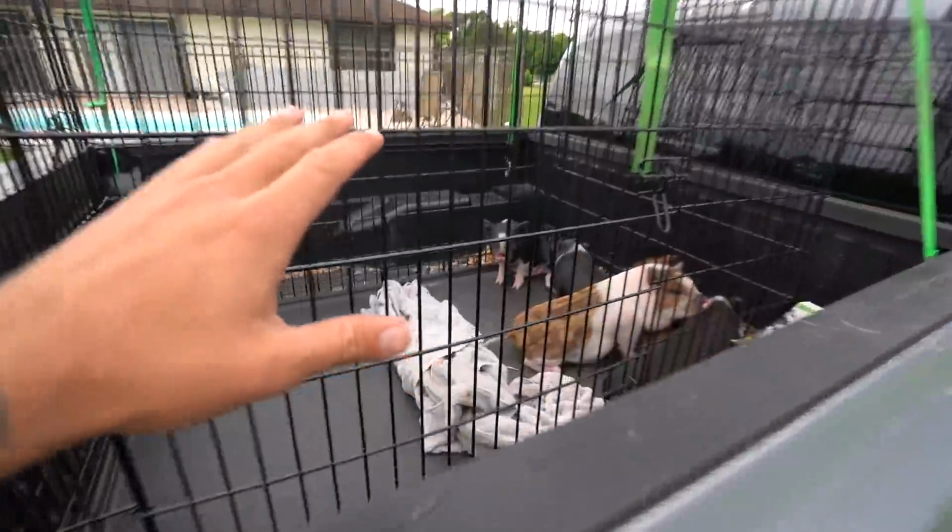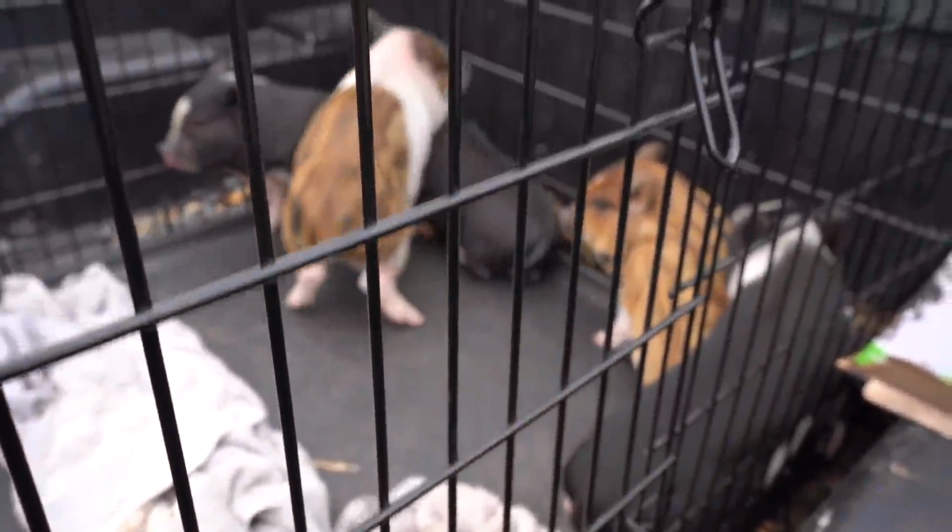We just pulled up to the house. Oh, you guys are freaking out. We have the other pigs back here. One of my dad's friends has a nice enclosure and a couple goats, and they wanted some pigs. And obviously, I can't keep all these pigs that we had.